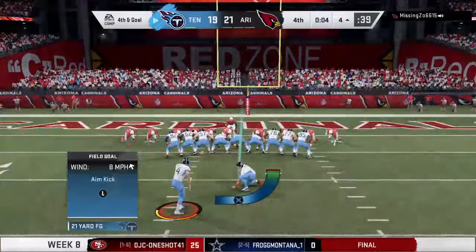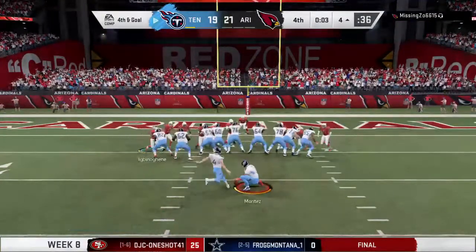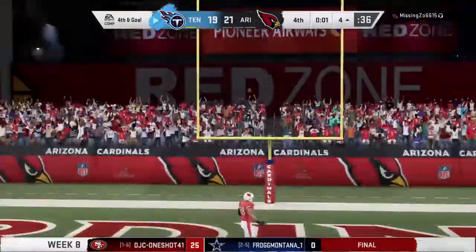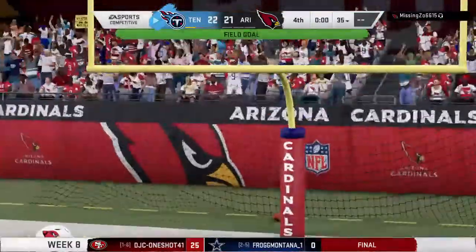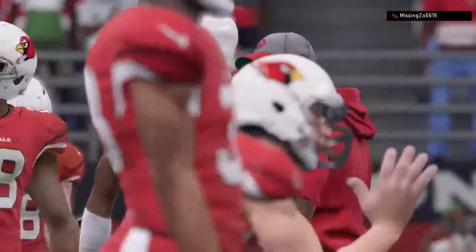On now is Ryan Succop for the field goal try. 2 for 2 tonight. This will be for the win. And his kick is indeed good. And with that, they have taken the lead by a point here in the 4th.